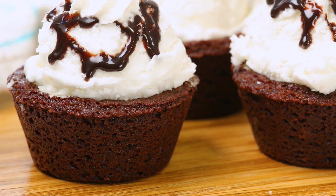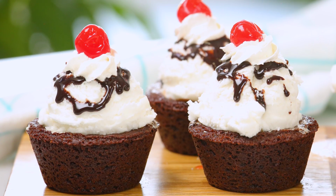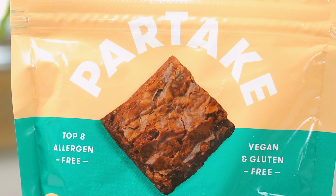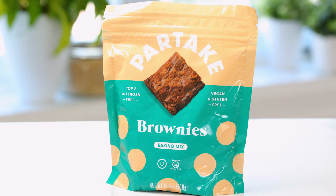First up, I'm going to be making these absolutely indulgent Brownie Bowl ice cream sundaes. And of course, the first step is going to be making my brownie bowls. To do this, I am going to be using Partake's amazing gluten-free and vegan brownie mix.